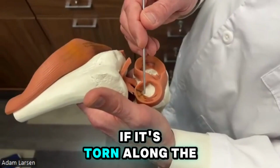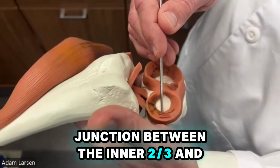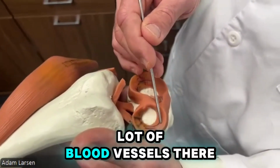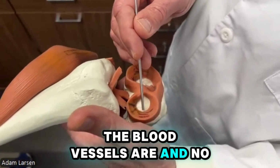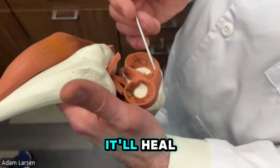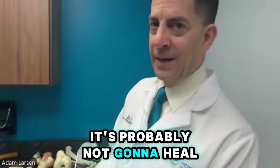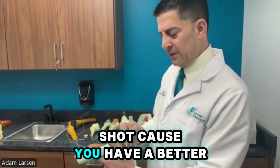Now, if it's torn along the junction between the inner two-thirds and the outer, it still has a pretty good chance of healing. We call that the red zone, meaning there's a lot of blood vessels there. The red-white zone is the junction between where the blood vessels are and no blood vessels. And if we suture that, sometimes these blood vessels will grow back in there and it'll heal. However, if it's in the completely white zone where there's no blood vessels, like in here, you can put all the stitches in the world. It's probably not going to heal, especially as you get older. If you're younger, in your teens, maybe you still got a shot because you have a better blood supply.